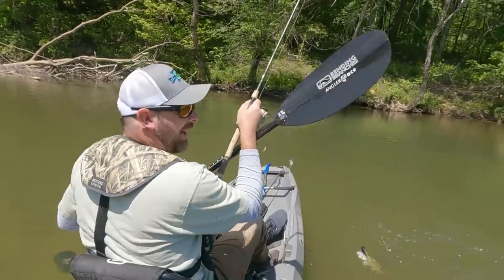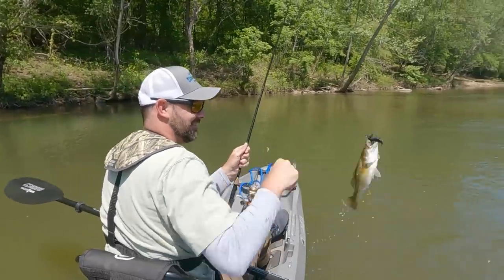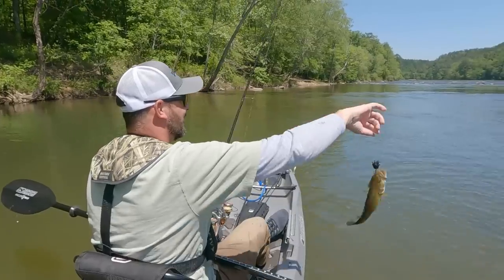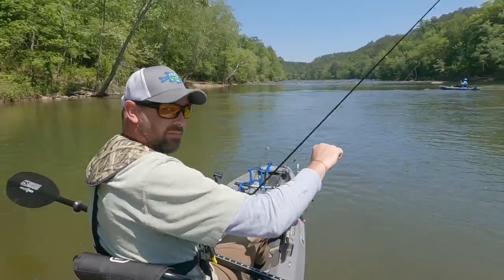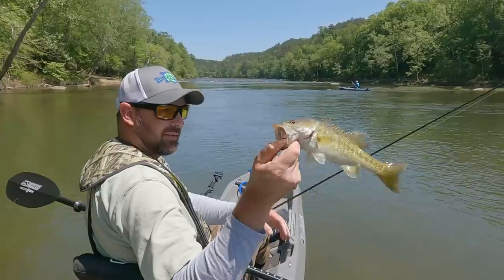I threw the buzzbait right through there, followed up with the Hellgrammite, and caught it. I just threw the buzzbait through it twice, right over top of where I caught this fish. I want to catch a topwater fish, but they're making me use the Hellgrammite.